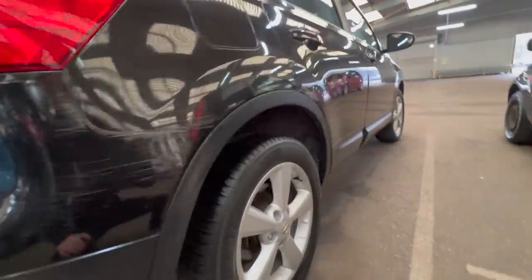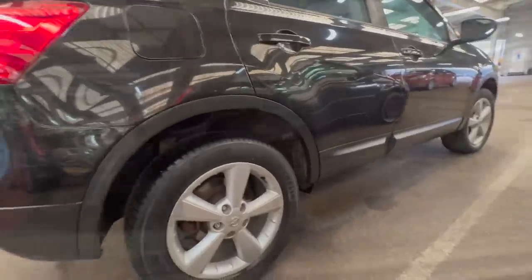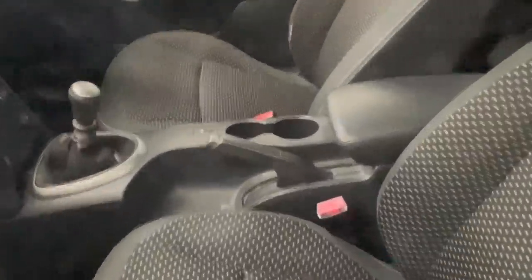Do you know what? The more you look around a car, the more people get interested. I'm going to have to stop filming. Bit of wear on the driver's seat. That's a shame. Bit of a bird poo mark on the roof.